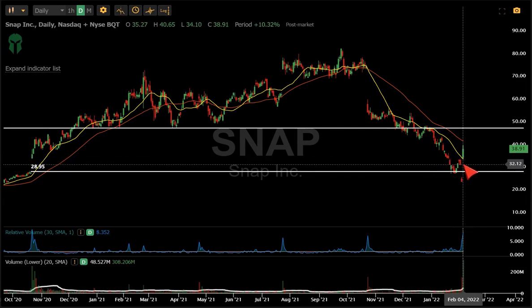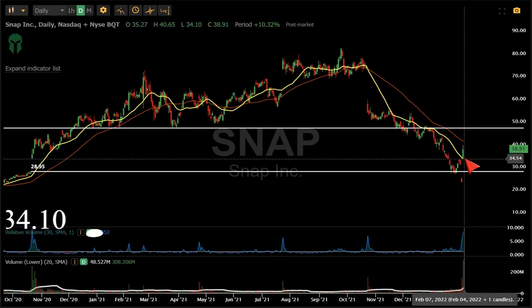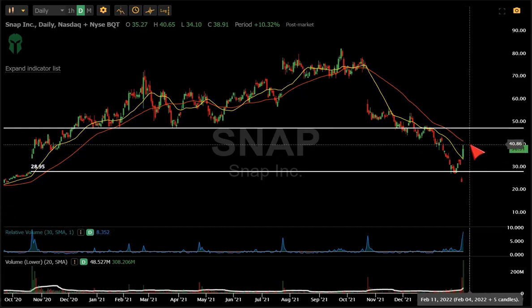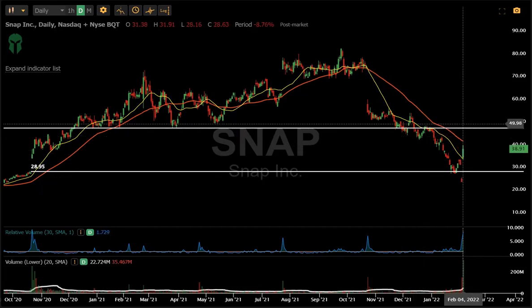And roughly, I can give you that number where it is right now, but I would use it as a guide. So roughly, you're looking at 34.10 is the other area that you could look at. But in between here, I would want to start accumulating it and have a position in this for a longer term, because I think that this is really something to watch.